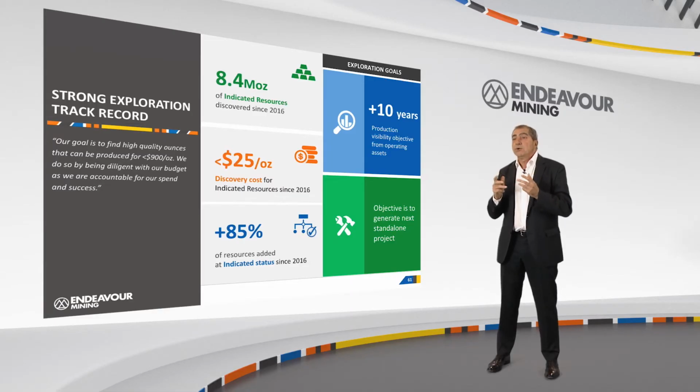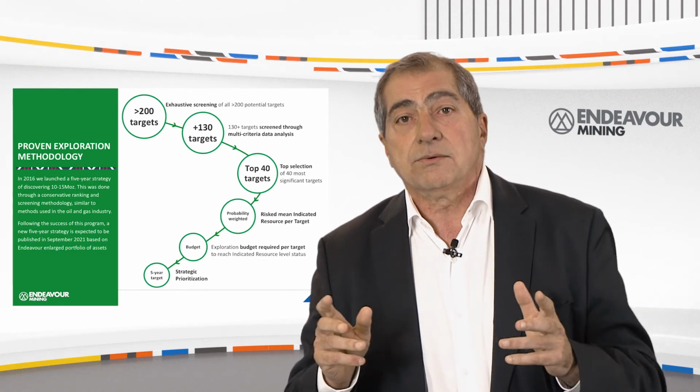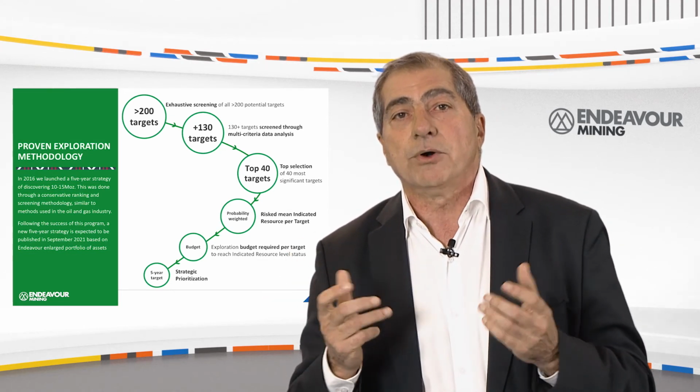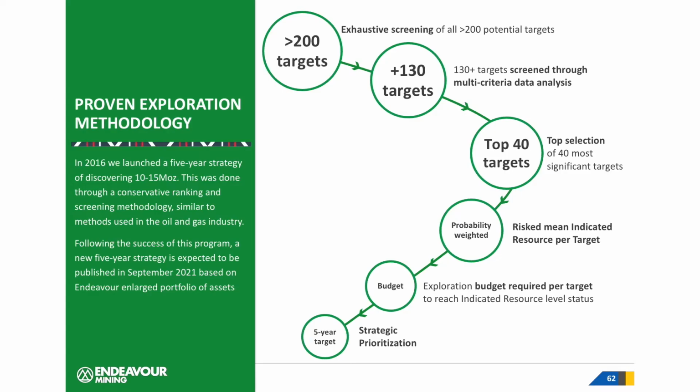We do this with a proven exploration and portfolio management methodology, which is based roughly around a conservative ranking and screening approach, which is completely similar to what is used in the oil and gas industry for a company-scale, high number of exploration prospects. We start with a tentatively exhaustive and large number of exploration targets within our global exploration portfolio. We then filter all this through an exhaustive set of criteria down to our top selected targets. In that case, back in 2016, it was 40 Monte Carlo simulated targets that were the outcome of our exercise.